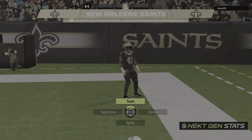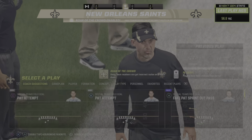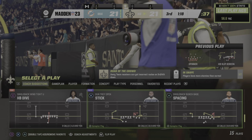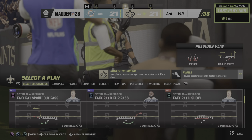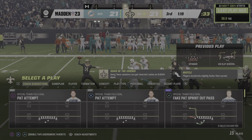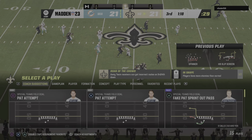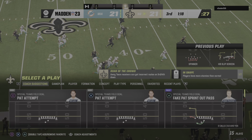Touchdown, New Orleans. Alvin Kamara, 52 yards. And the Saints are an extra point away from capturing the lead. Well, and this is where quarterbacks' passing numbers sometimes get a little bit more inflated than they should, because this is a short little pass, but it goes for big yardage.